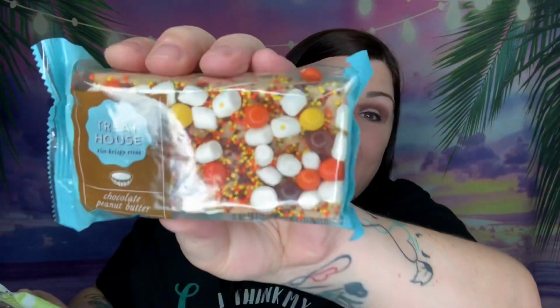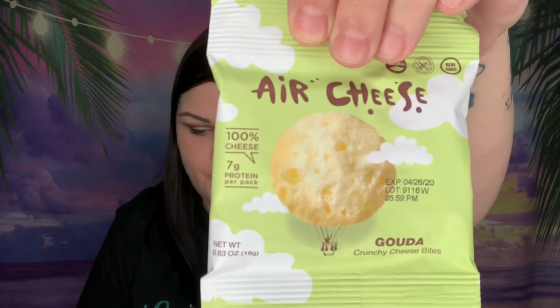Ooh, this says Treat House Rice Krispie Treat. Chocolate peanut butter Rice Krispie Treat? Yes, please, and thank you. I've never heard of that before, and I can't wait to try it. Air cheese, Gouda crunchy cheese bites. That sounds really cool. Never heard of those before.